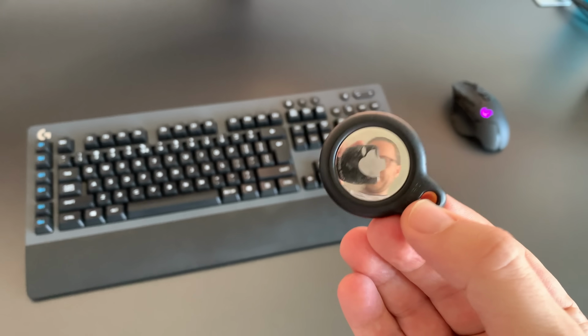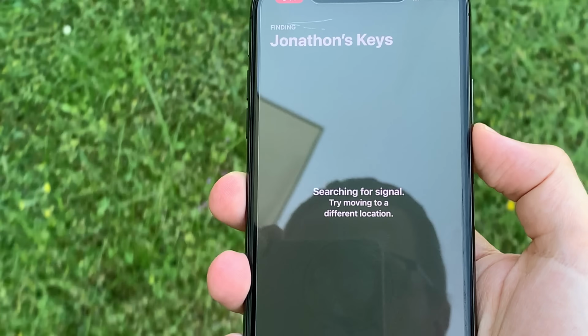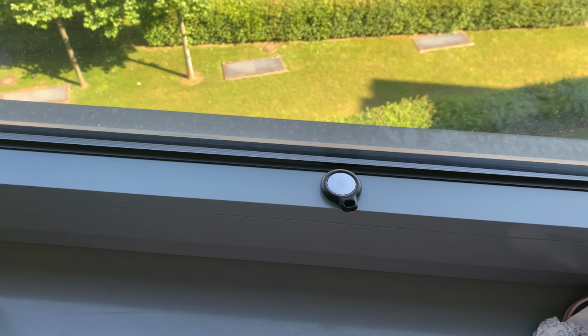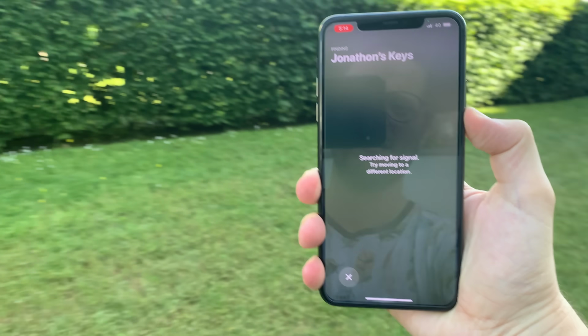So to test it further, I left my keys in the center of my 40 square meter flat located on the 3rd story of my apartment complex. Once I was outside and I approached my apartment, I wasn't able to pick up a signal at all. I tried walking right up to the apartment and then also walked back a bit, but still I wasn't able to pick up anything. So I tried again, this time leaving the keys on the windowsill. And believe it or not, still no connection at all. So clearly precision finding isn't nearly as effective when you're trying to locate items through walls or buildings.